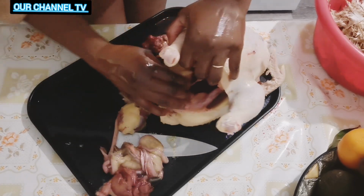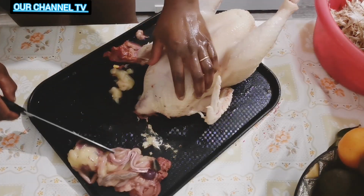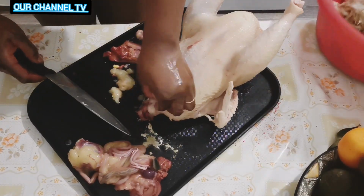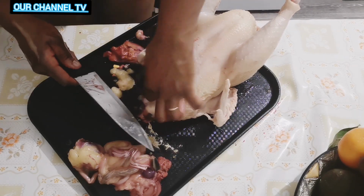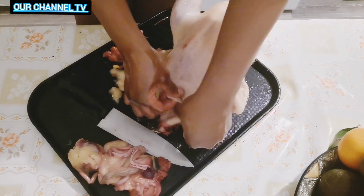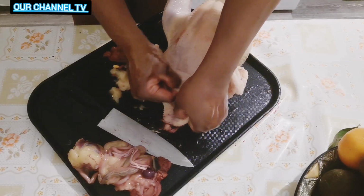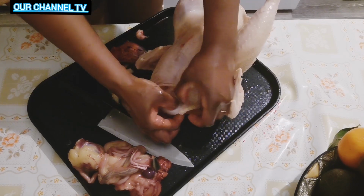Yeah! Now it's remaining here. There's something to be removed here. The stones. This sack that contains the undigested food. Voilà. Yeah, you are right.